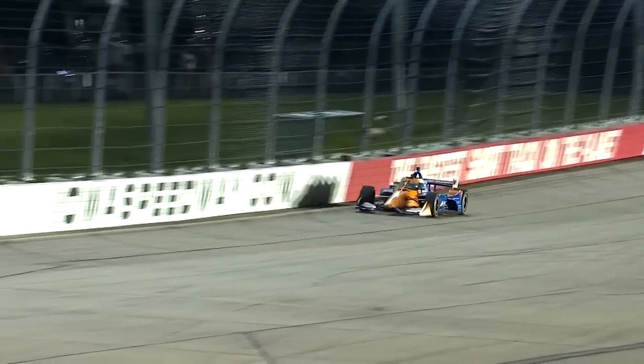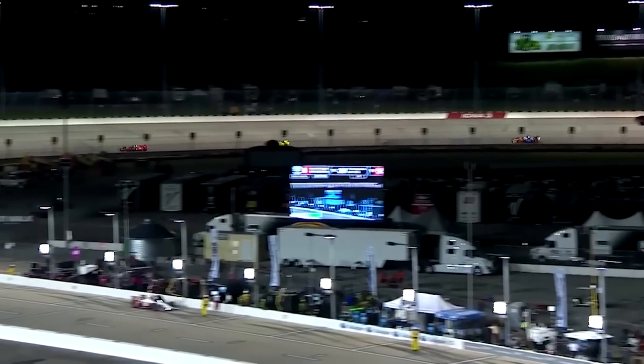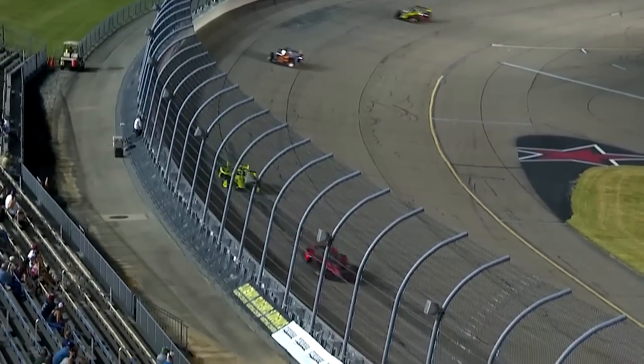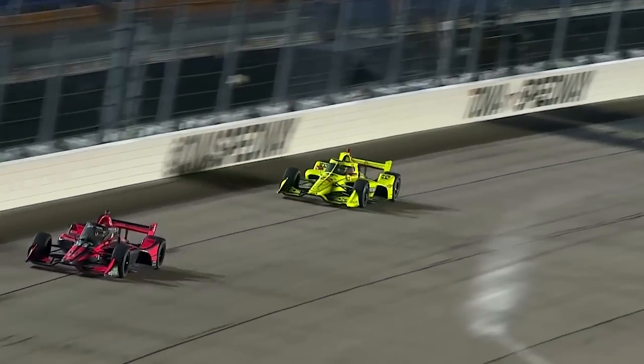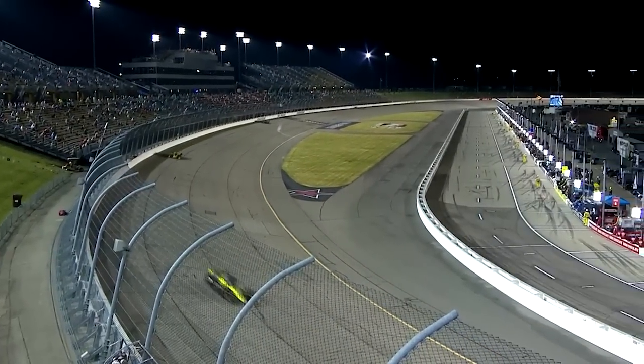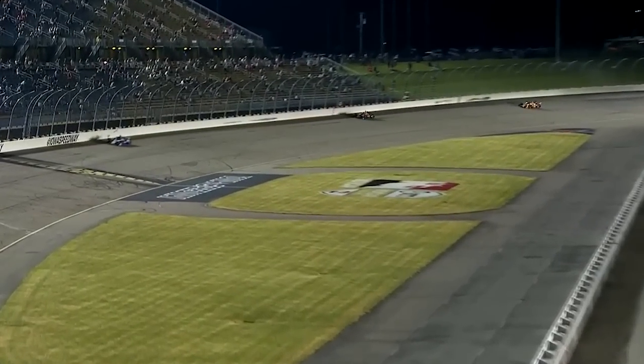Dixon has closed the gap. Pagenaud's opened up the gap. Both of these cars are trying to save fuel and make lap time, but the guy who's on the move right now is Oliver Askew on fresh tires. Can he close that gap? He's running a second a lap quicker than these guys right now. It's a big deficit though, PT. It's 11 seconds with only 8 laps remaining.